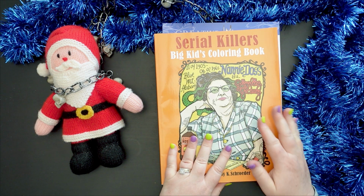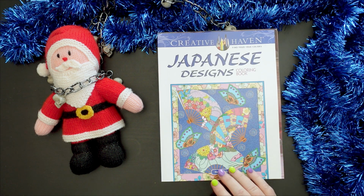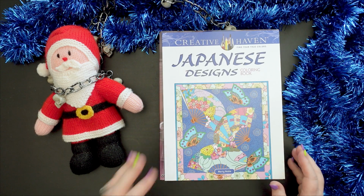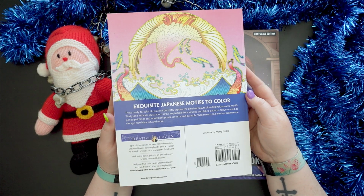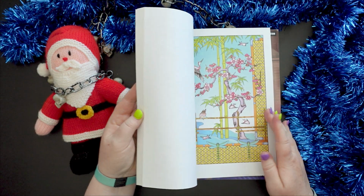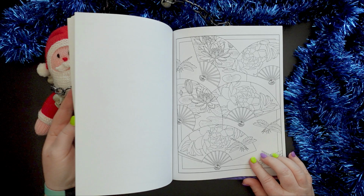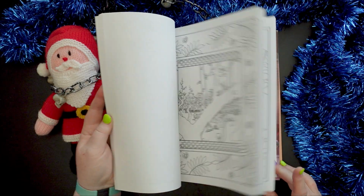So Terry knows me very well, so he knew that book would be right up my alley. Again, another Terry one. This one is Japanese designs because I love Japan. We both love Japan and hope to get back there one day. So I will do another independent flip through of this one on the channel, but here's just a general idea of what the images are like.